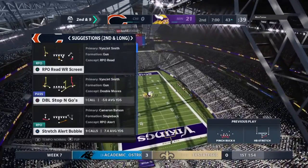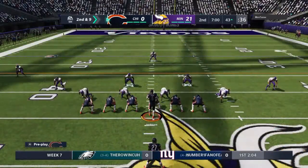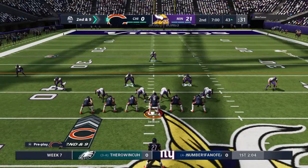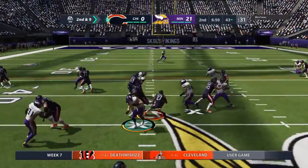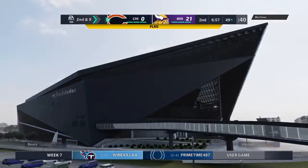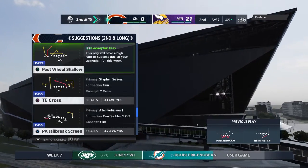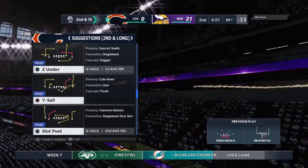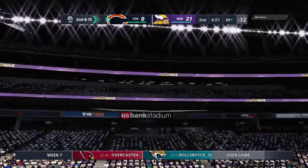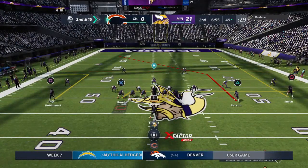21-0 our score after one. Score Vikings 21. Bears nothing. 2nd and 9. Now a handoff here to his running back. He gets it forward for 4, maybe 5, but the flags fly. And this one could be coming back. They'll come up now on a 2nd and long after the hold.